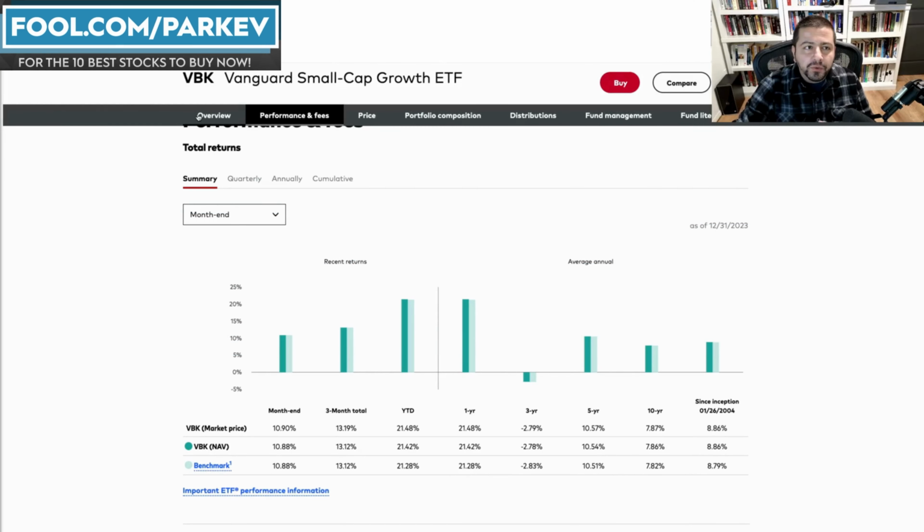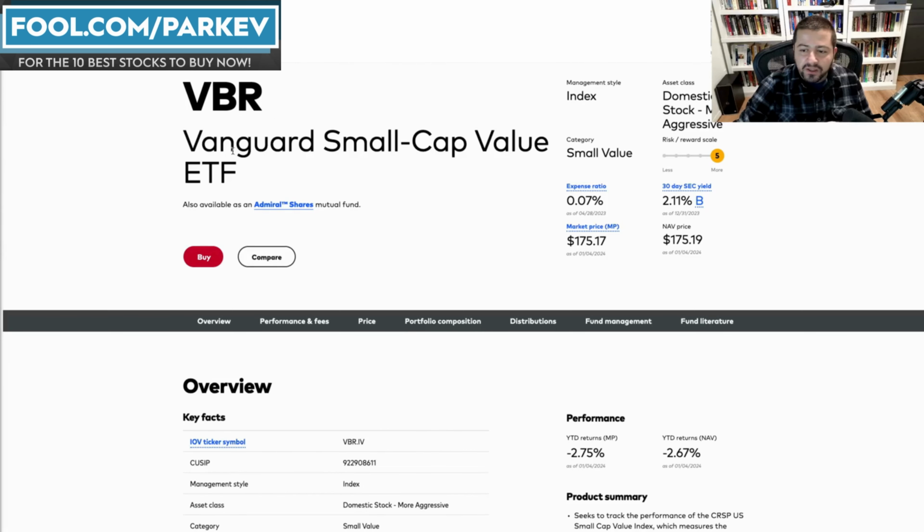All right, so the two top ETFs I will be buying and have been buying are VBK, which is the Vanguard Small Cap Growth ETF, and VBR, the Vanguard Small Cap Value ETF. But before I get into why I'm choosing these two specific Vanguard funds, I want to talk a little more about the style. Why small cap value and why small cap growth? So let's go into detail on that.